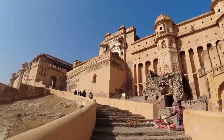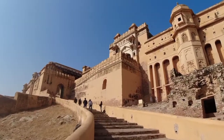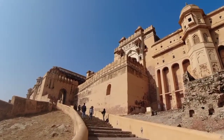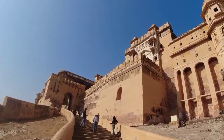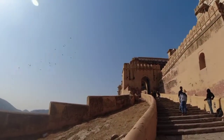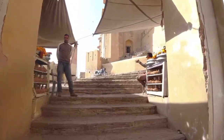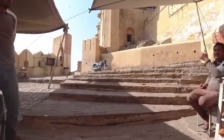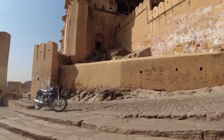Entrances to the fort: the Suraj Pole or the Sun Gate and Chand Pole or the Moon Gate. Both open to the same courtyard, so don't worry if you are at a different gate. As you approach Suraj Pole, you will find tourist guides who are extremely excited to begin their day. You don't need them today. You have us to guide you. Let's begin walking.